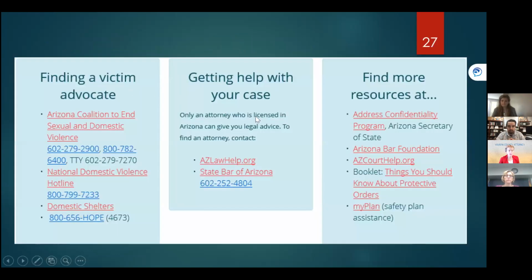And then our last screen, this is actually on the AZpoint website as well. These are resources for victims to find a victim advocate, to get help with your case, and then finding additional resources.